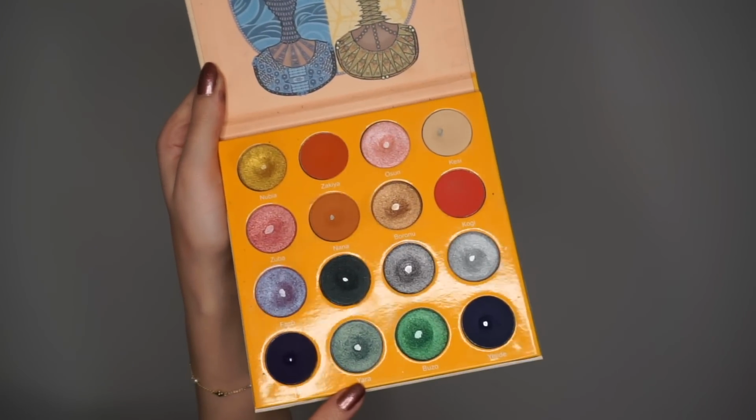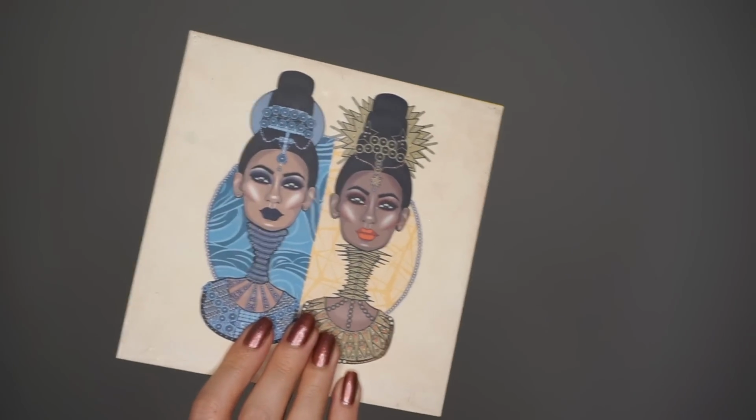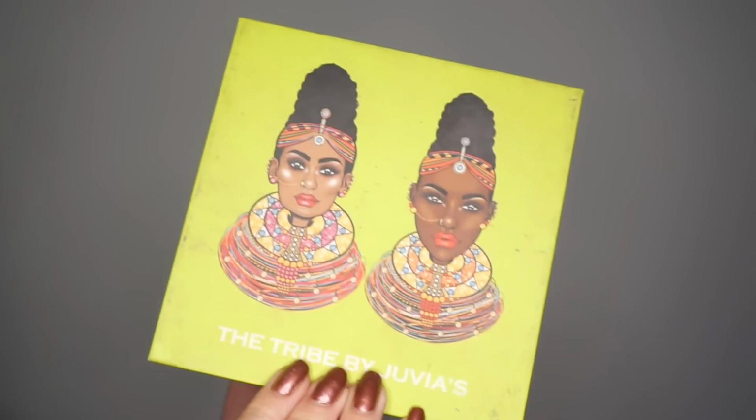Those are probably my favorite shades, so if I don't have any dupe for those, I might put those into my singles collection, but otherwise this palette will go. The next palette is one that has taunted me for the last couple of months, and that is the Try palette, again from Juvia's Place.